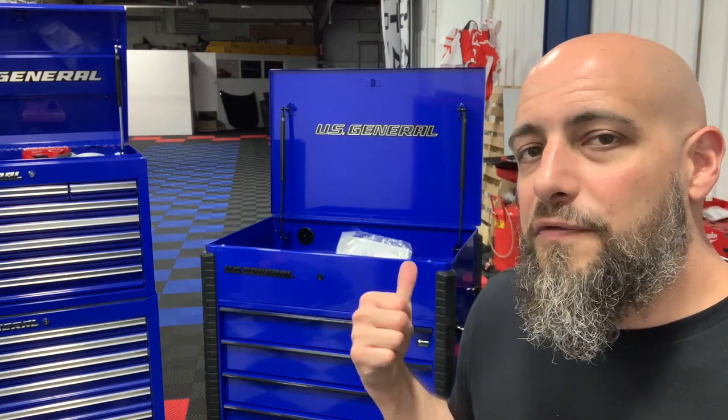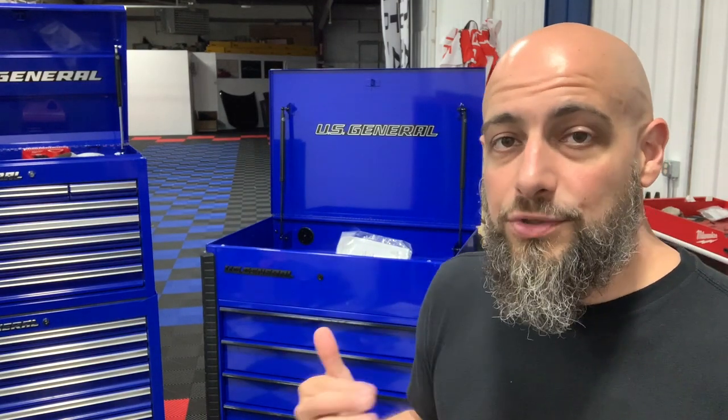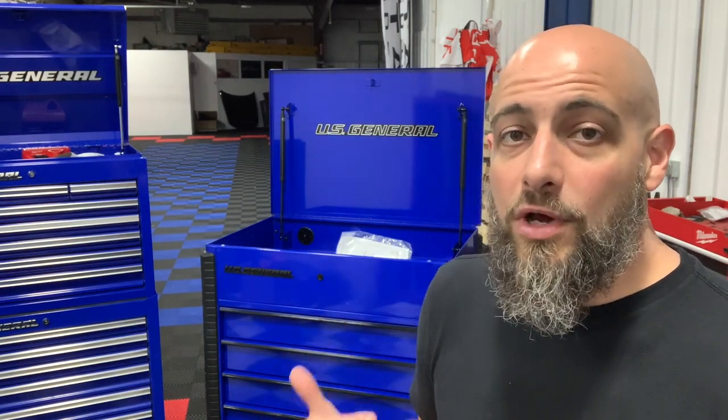So Harbor Freight doesn't have to keep their prices where they're at. They're only pricing them that low, at least in my mind, to get the sales, to get you in the door, because not only are you going to buy this, but you buy more tools while you're in there, right? So this may be one of their loss leaders.